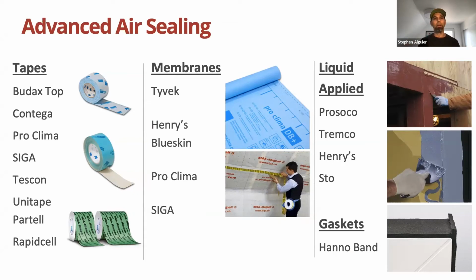ProClima, Siga, these are German and Swiss respectively. Their weather barriers are multiply. They're like five layers of Tyvek. They're just much more durable. Their tapes, especially the Siga tapes, are super, super sticky. Siga works really well even when it's pretty wet outside. That's a huge advantage if you're building in the Pacific Northwest.